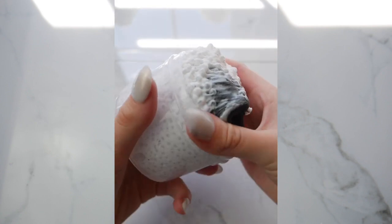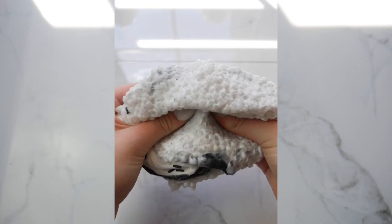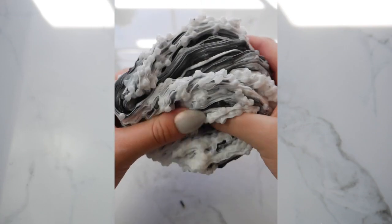It's scented like Oreo cookies and it's a DIY butter slushy. It is so fun to play with. It's both crunchy and smooth and it doesn't hurt your hands and it's just so fun to mix and play with. And it comes with the cutest Oreo charm.